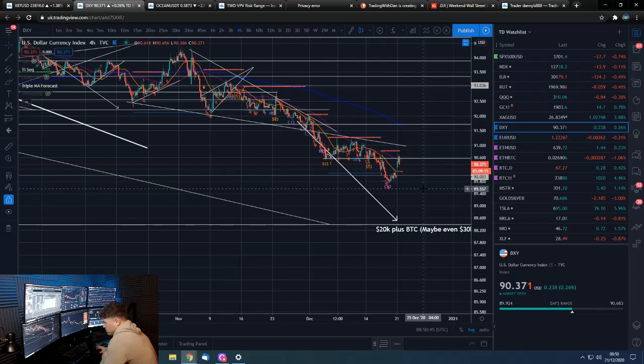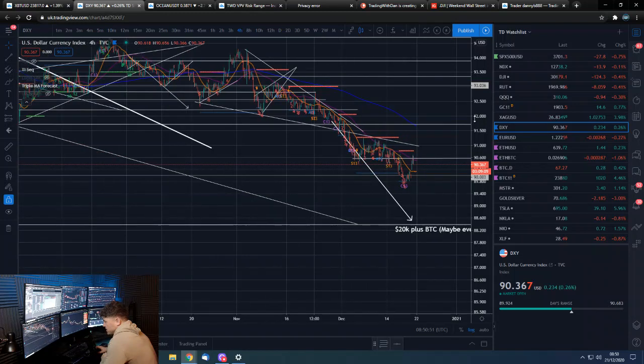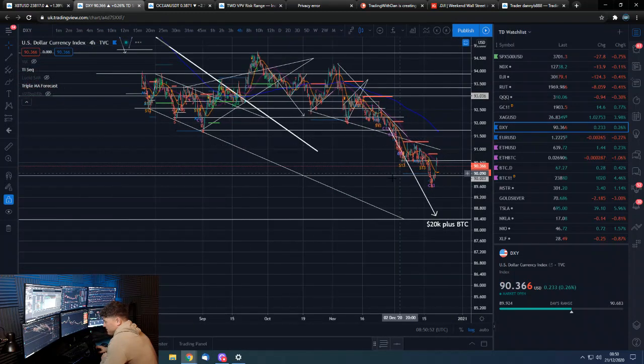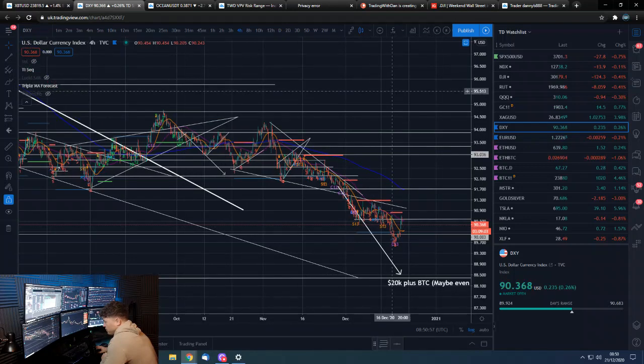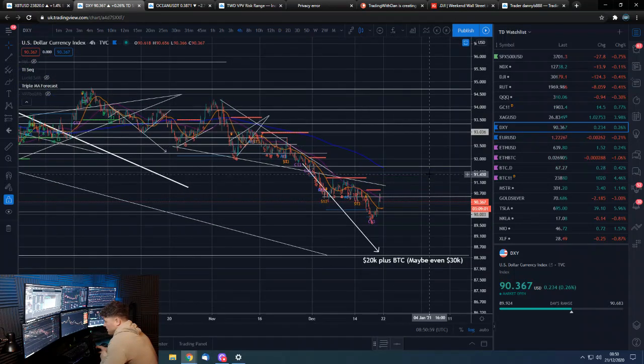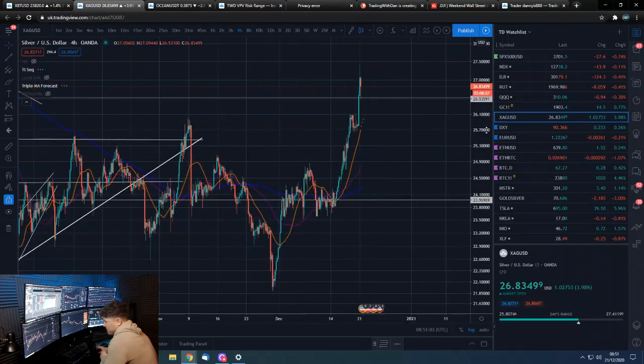Do we continue lower? Do we get basically sub 90 again? Or are we staging a little bit of a pullback in the dollar, which we were looking out for the possibility of? Have a quick look at silver.